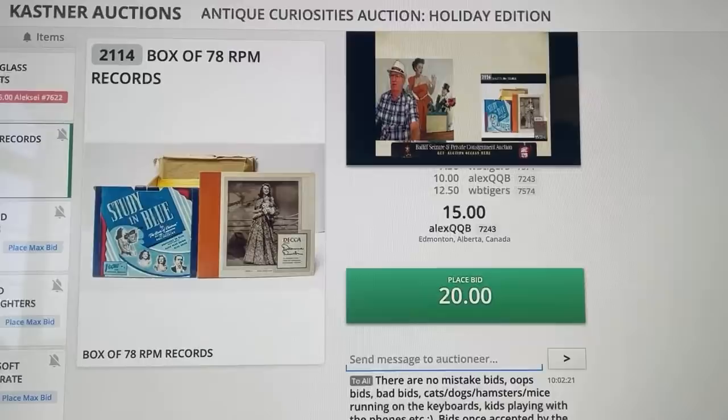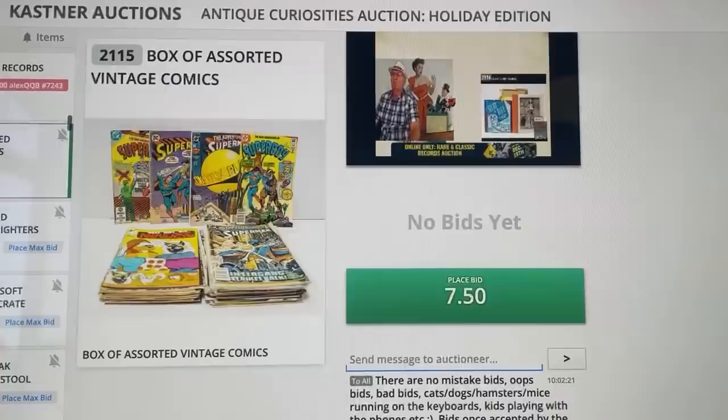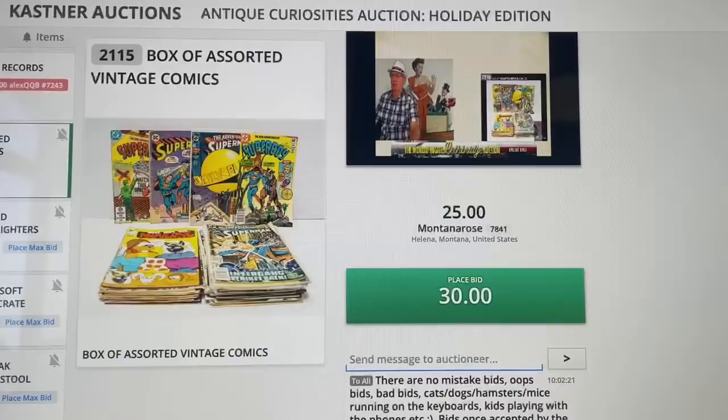Lot number 14 on the box of 78s again. Another box of 78s. 78s, there are some that are quite rare. Like if you find Chuck Berry's Run Run Rudolph, his Christmas album, I think that's a few hundred bucks at least. Early pressings of Elvis, sometimes there's very expensive 78s.